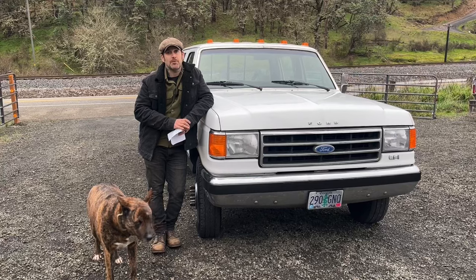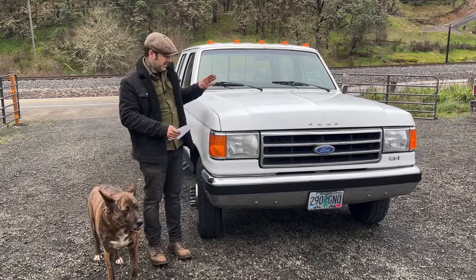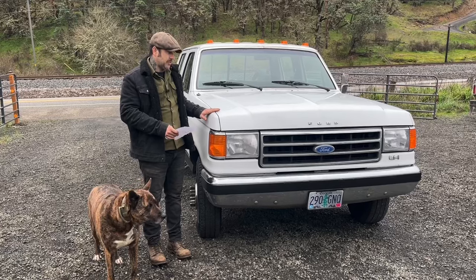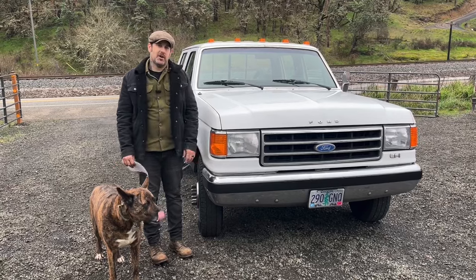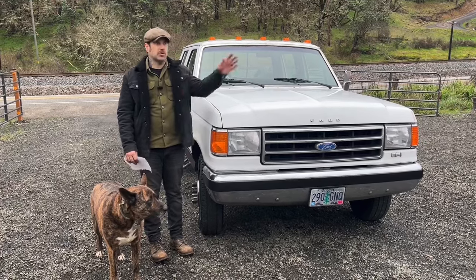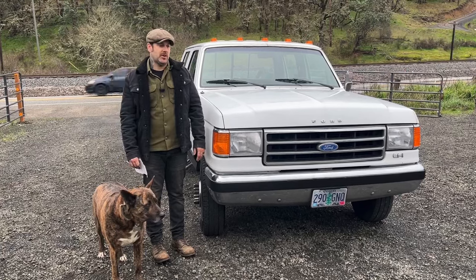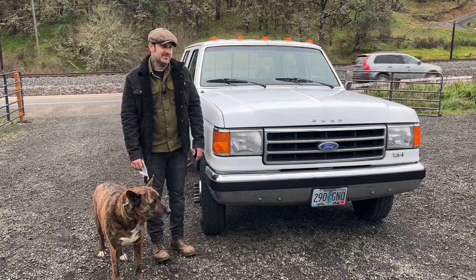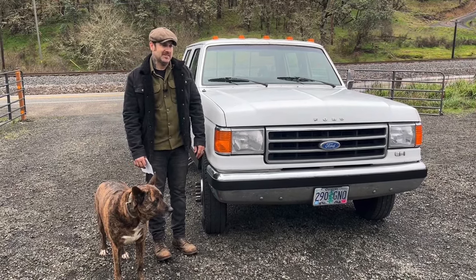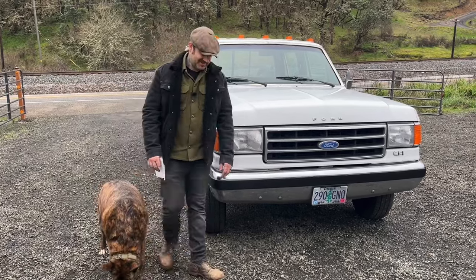F350, 4x4, crew cab, long bed. That's long gone now, but we have a 91 F350 crew cab long bed dually now, which is our road trip, long-term, long-distance delivery, pick up trailers, do all that stuff truck. It's our new modern truck, and that's 33 years old? Still younger than me, so it's modern.